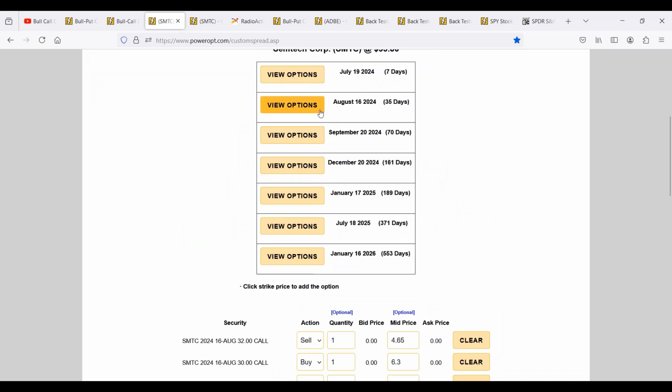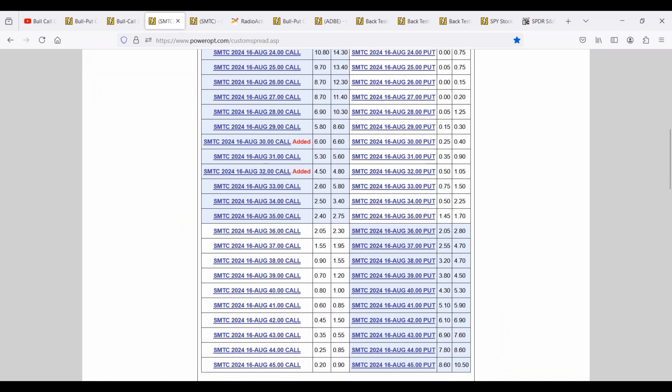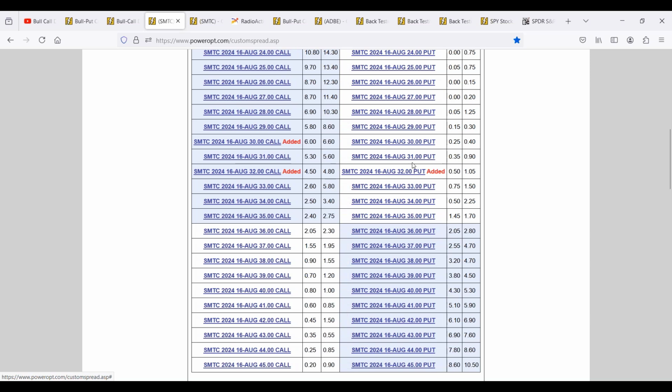Let me do a quick condor. I'm going to do a put condor, which would be the same as an iron condor, same risk reward profile as an iron condor and all call condor. And we're going to do it out of the money as we normally would. We're going to do a bull put credit spread at same strikes, 32, 30. So that's going to give us an extra net credit, which here, the net credit is going to probably be the same thing of what this parity trade was.